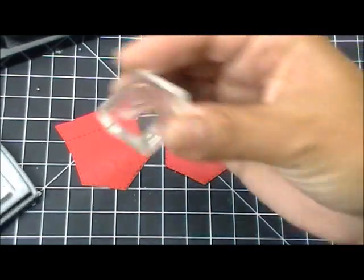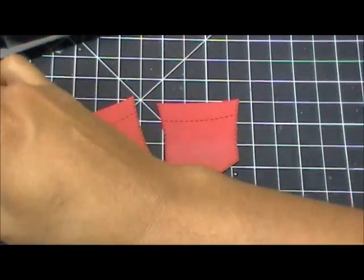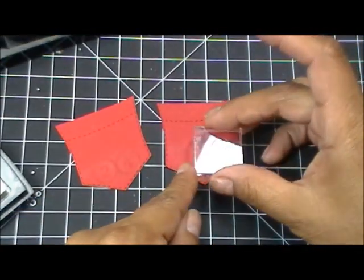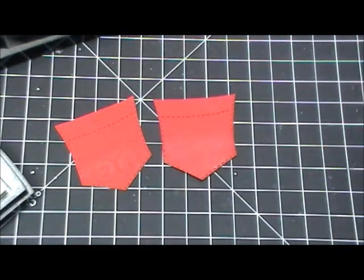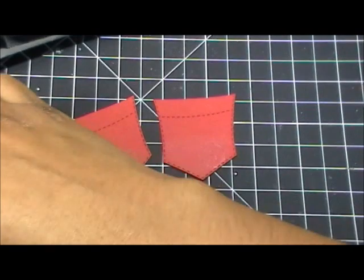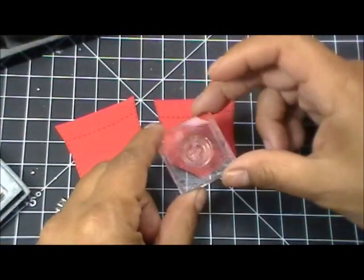Okay, I'm going to try and do these together. I never did two at a time before, because I was always afraid it would dry out, but we're going to try it this time. Okay, so 24 and 25.